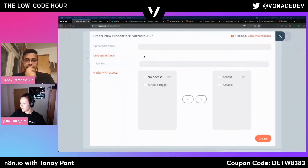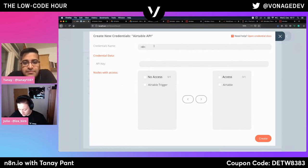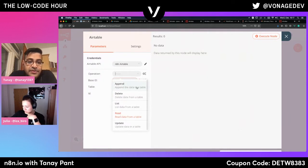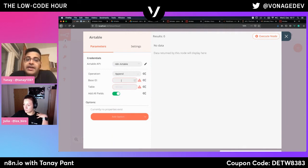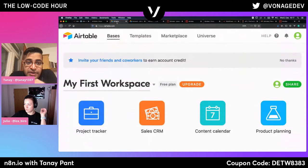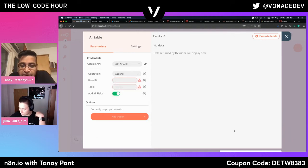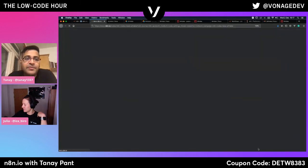And we're back. So, credentials name. And create, I suppose. Yes. Okay, so we'd be appending data. So that would go into append. And we need a base ID. So now if you look at the bottom of the n8n workflow, I think it's cutting off in the screen right now, but there's a link to open Airtable documentation.